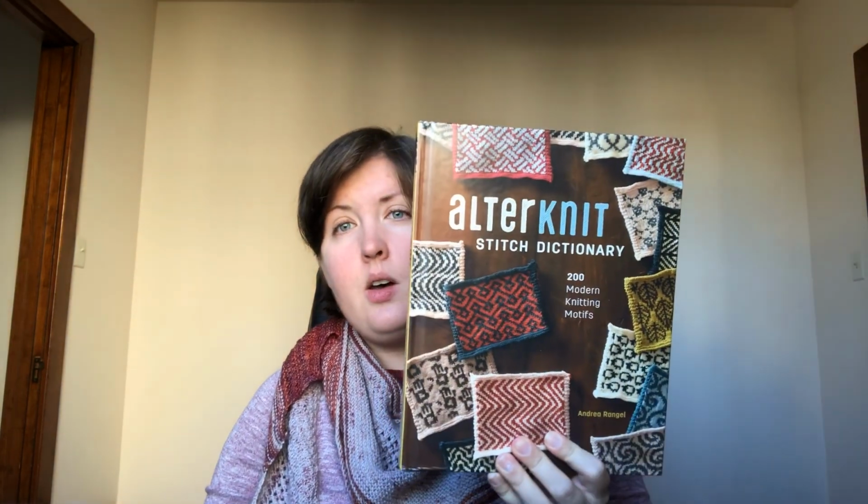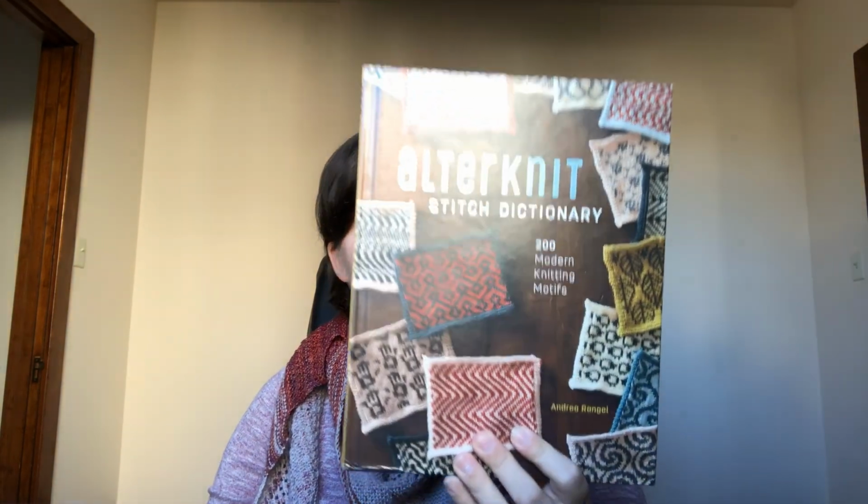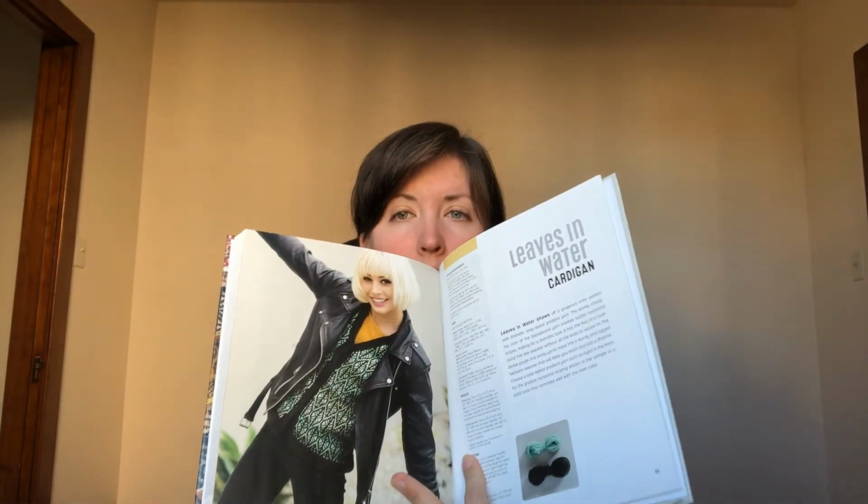And the first one I got, I'm sure you've seen. It is the Alternate Stitch Dictionary by Andrea Rangel. I'd heard a lot of people tell me that there were very cool motifs in it and it was very unique. It's like your standard stitch dictionary. And then afterwards she gives a couple of patterns and a couple of tips for integrating color work into a design, or into a pattern that you already have that's already established, if you just want to add it on.